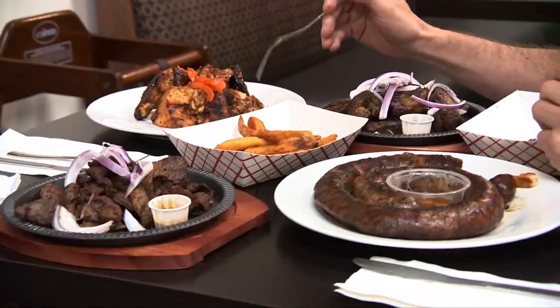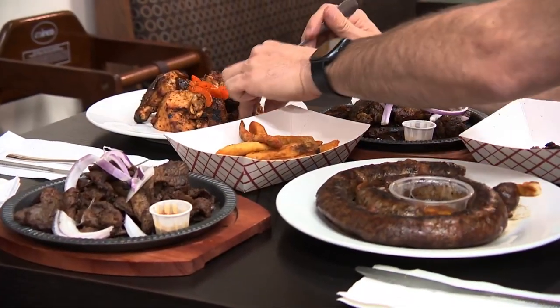Let's go in on some of this chicken too. We're going to try some of that. That's the chicken braai. Yeah, let's give that a go. There's a Portuguese peri-peri spice on that. This is amazing.